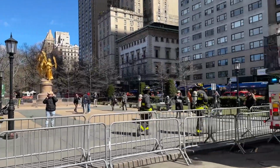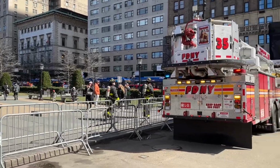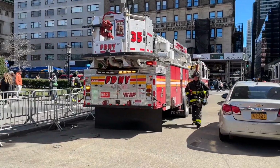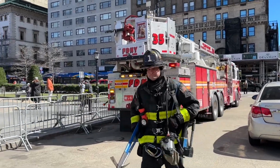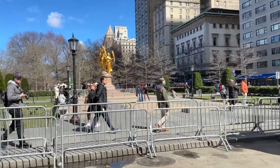Engine 3. Just to clarify the elevator car. So the B bank, there are two cars. The C bank is one car. And the D bank, like David, is one car. How you doing, brother? That's correct. All right.